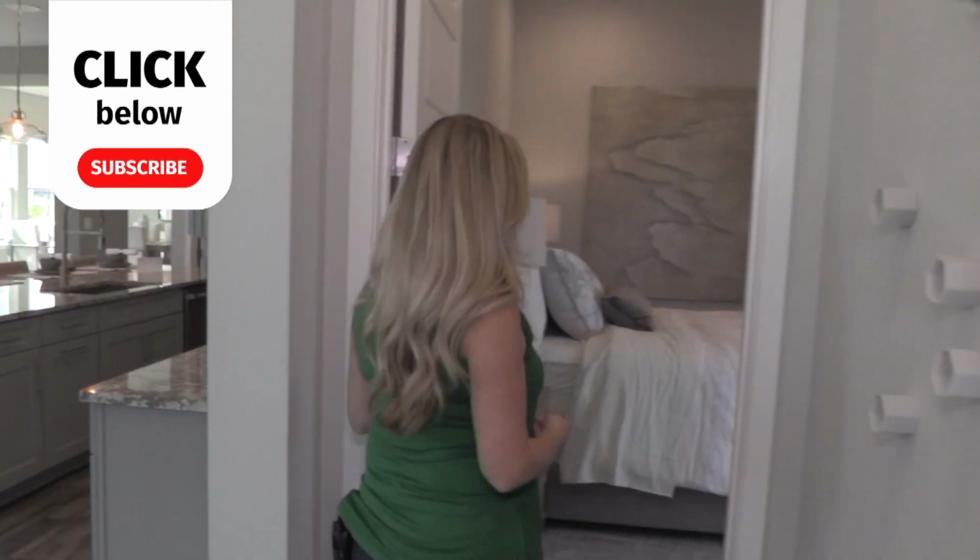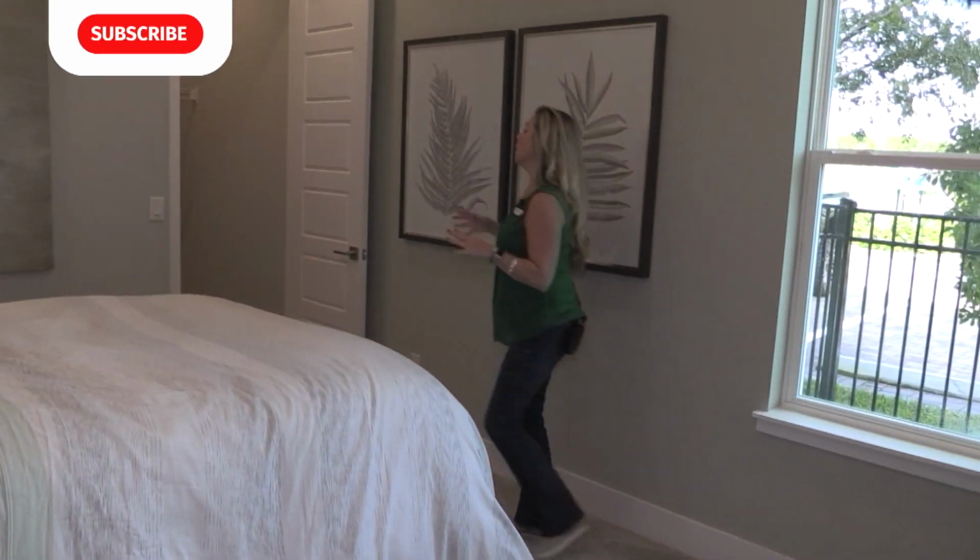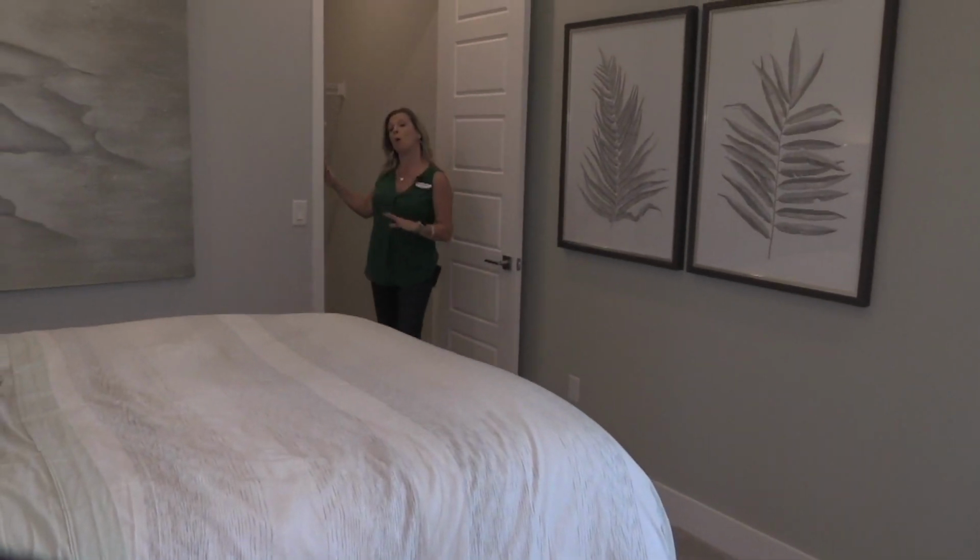The other thing that this Hayden floor plan has is a bedroom here on the first floor. So you not only have a bedroom, but you also have a full bath. Your bedroom back over here has a nice big walk-in closet.